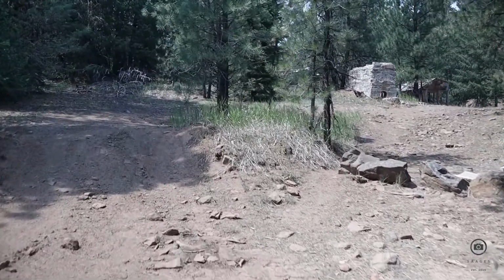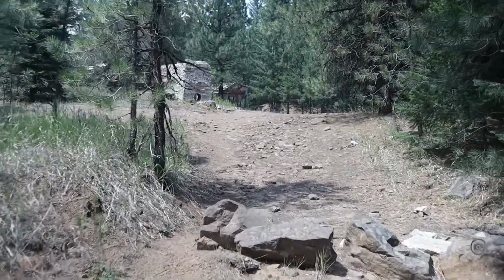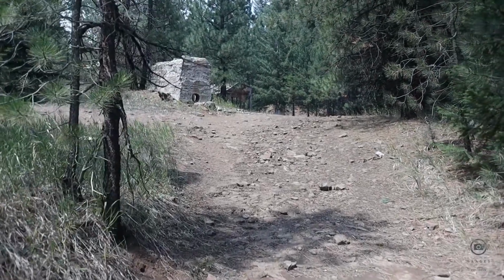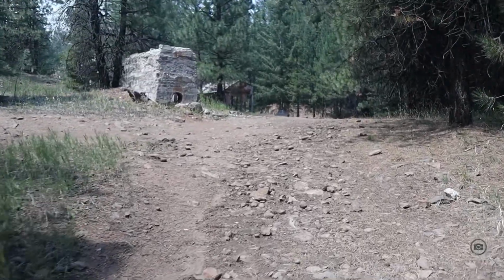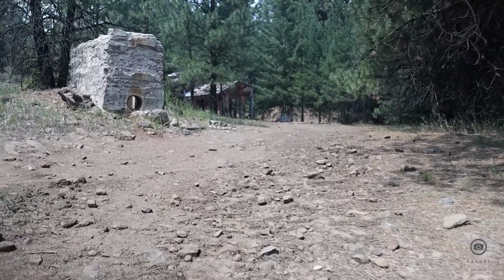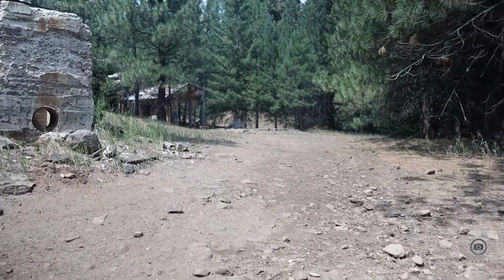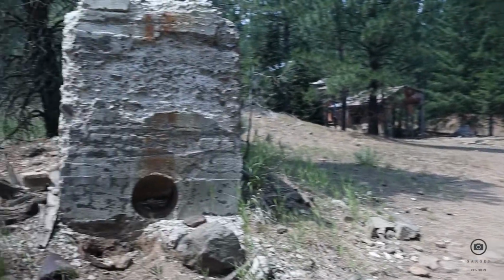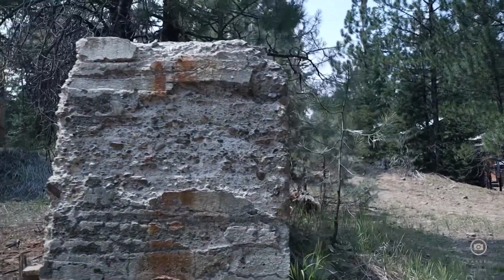So there's the mine there in the very back. This concrete structure up here on the left is kind of like a knuckle where the pipe was coming out of the mine and then veered left down the hill towards that first stuff we just saw. It's beautiful up here. There's no one here either. I haven't seen another person in miles. It's really cool. Starting to decay.